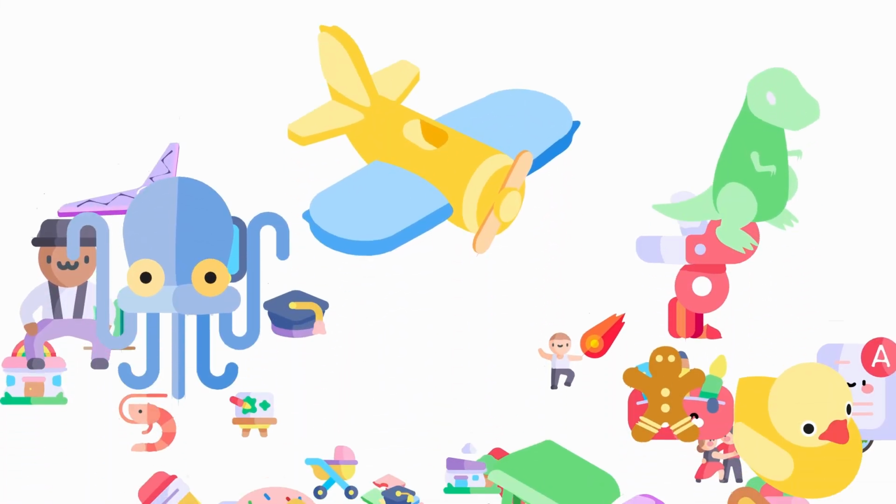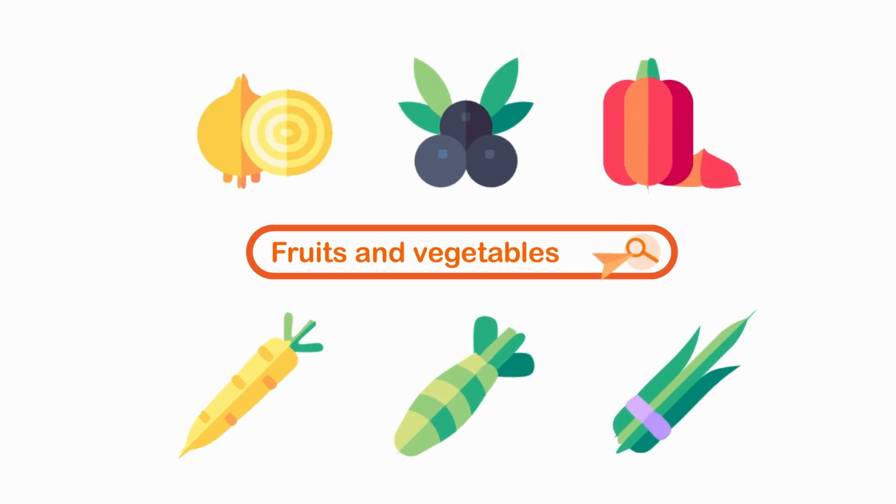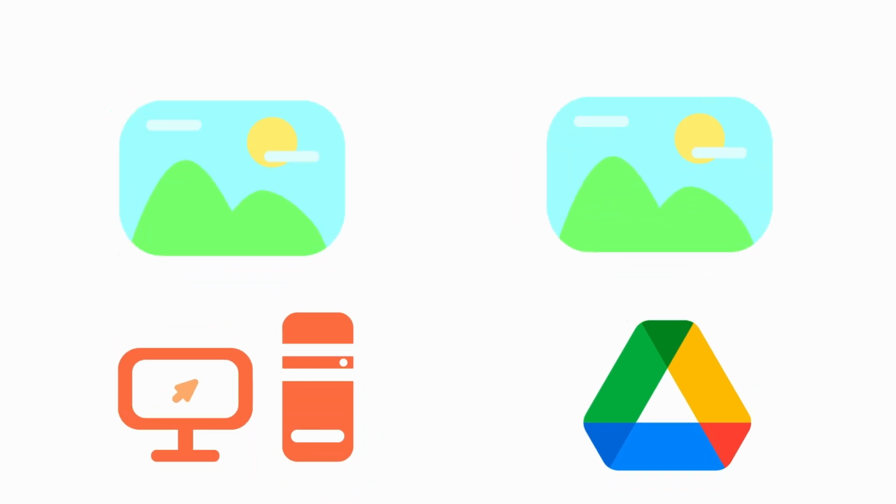Use the comprehensive suite of diagrams and pictures that we provide, or search for them in our inbuilt browser. You can also upload media files on your device or through Google Drive.